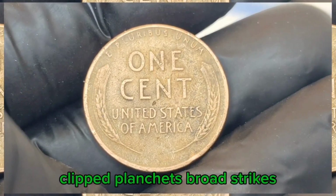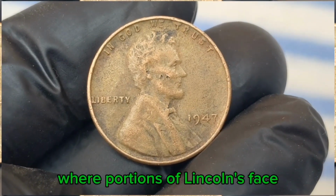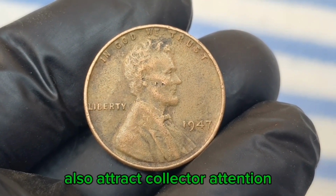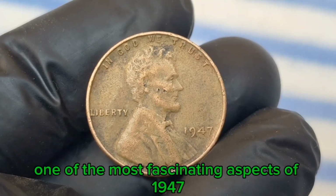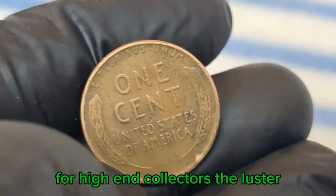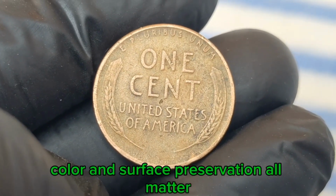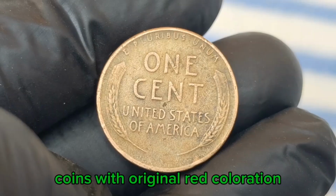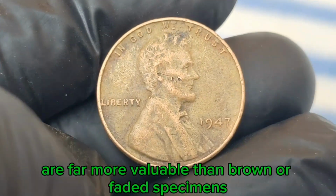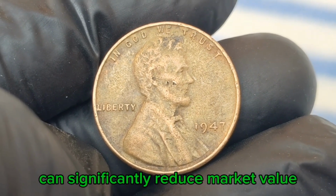Clipped planchets, broad strikes, and weakly struck coins, where portions of Lincoln's face or the wheat stalks appear distorted or incomplete, also attract collector attention. One of the most fascinating aspects of 1947 wheat pennies is the attention to detail required for high-end collectors. The luster, color, and surface preservation all matter. Coins with original red coloration, without toning or corrosion, are far more valuable than brown or faded specimens. Even minor abrasions can significantly reduce market value.